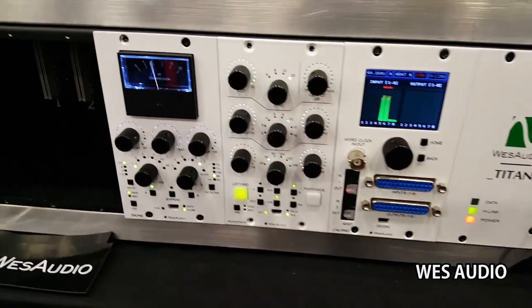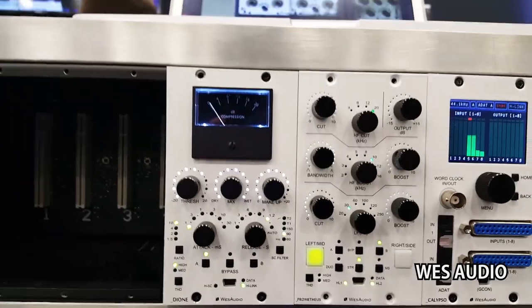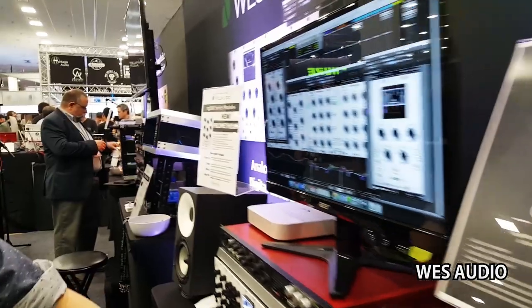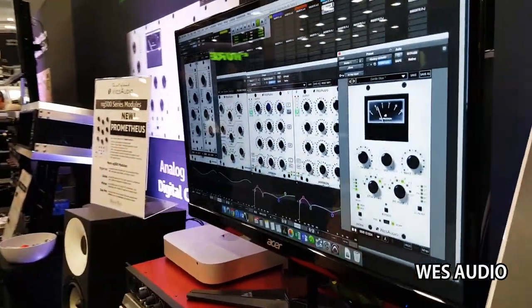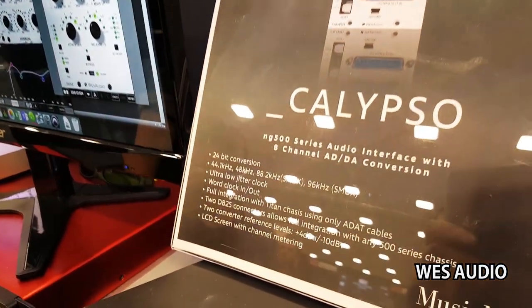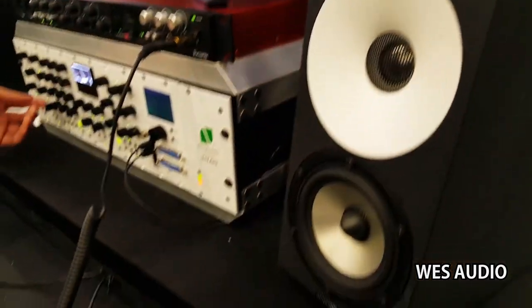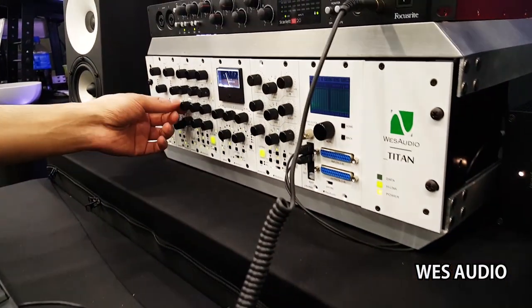West Audio just released a 500 series interface, which looks cool. But if you're not familiar with the brand, make sure you check them out, because they have analog modules which can be controlled digitally via USB. And this allows for easy and quick recalls, and that is so time saving and efficient. Just like a digital workflow, but using analog equipment.